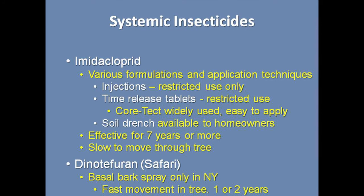Imidacloprid is an amazing tool. It's effective for 7 years or more with one treatment. The problem is that imidacloprid takes up to a year to get up into the tree, maybe a little bit more. So if you have a weakened tree, it's not going to be able to transport the imidacloprid up into the canopy, and it'll die.